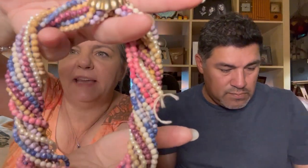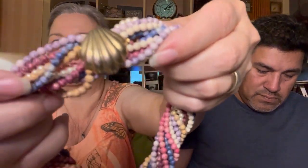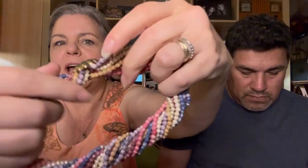Very pretty. Now, who remembers these? I remember these being very popular in the 80s. You get a bunch of beads, you twist them together, and you get this little clip, and clip them all together, and you have your big old chunky necklace. Nowadays I couldn't wear this. Yeah, I did actually. But nowadays I can't. It felt like it choked me.